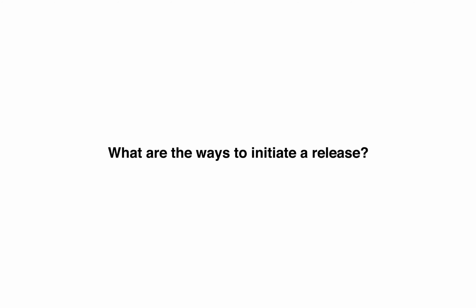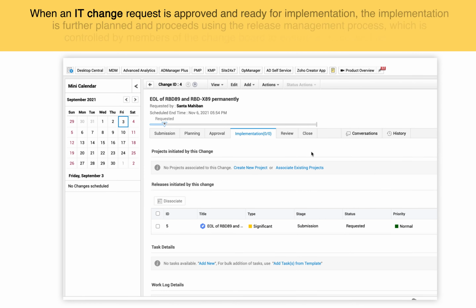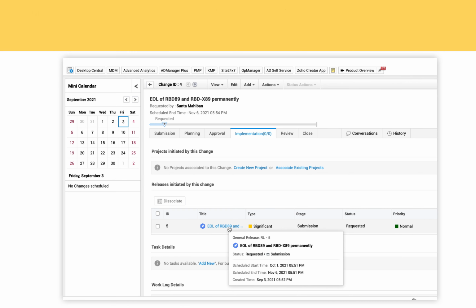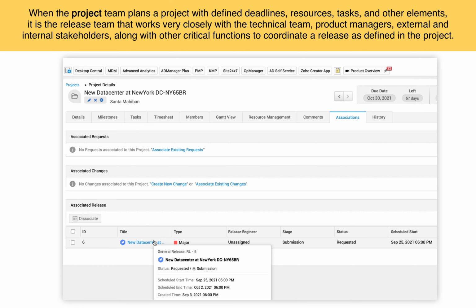What are the ways to initiate a release? There are multiple fronts that a release can be initiated from. When an IT change request is approved and ready for implementation, the implementation is further planned and processed using the release management process, which is controlled by the members of the change board to ensure successful release. When a project team plans a project with defined deadlines, resources, tasks, and other elements, it is the release team that works very closely with the technical team, product managers, external and internal stakeholders, along with other critical functions to coordinate a release as defined in the project.